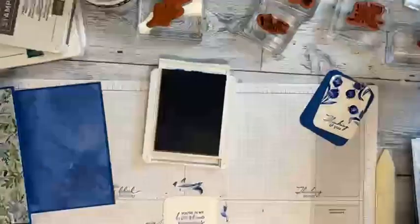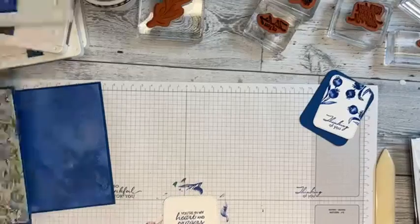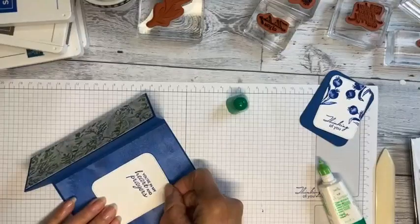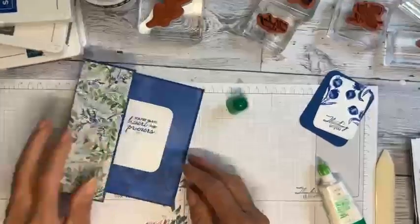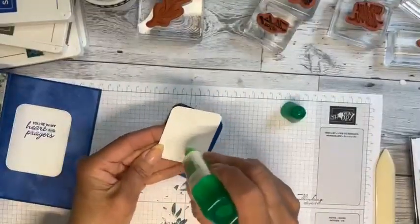I love this saying too. Let someone know that you're thinking about them. So what I'm going to do, I think, is glue this down first, because it's easier to see from the top. Make sure it's even. Okay. And then we will glue our little one on here, and then I will pop that up.